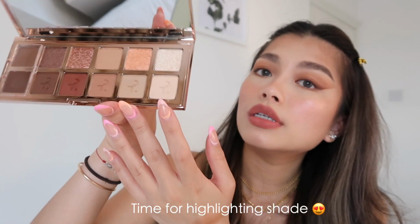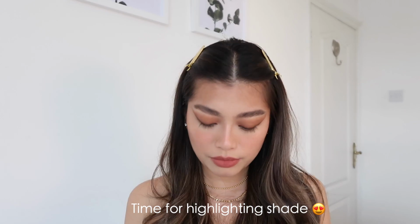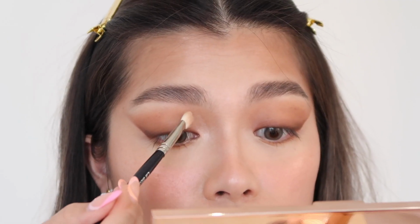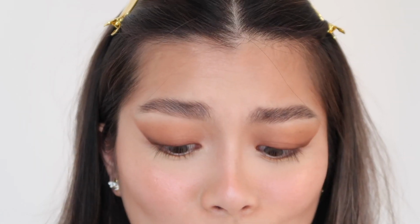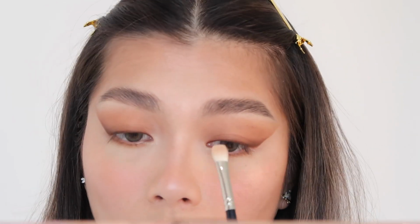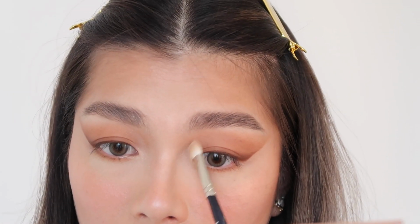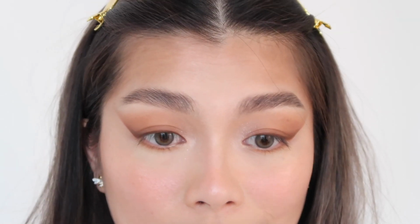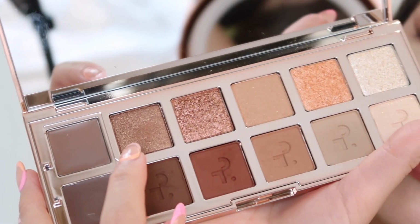So first, this shade, the highlighting shade. This is the brush I'm using. Whoa, gosh, my squishy. And then this shade. Now it's looking like this. I feel like this is so beautiful. I want to try it. I don't want to be too greedy though.